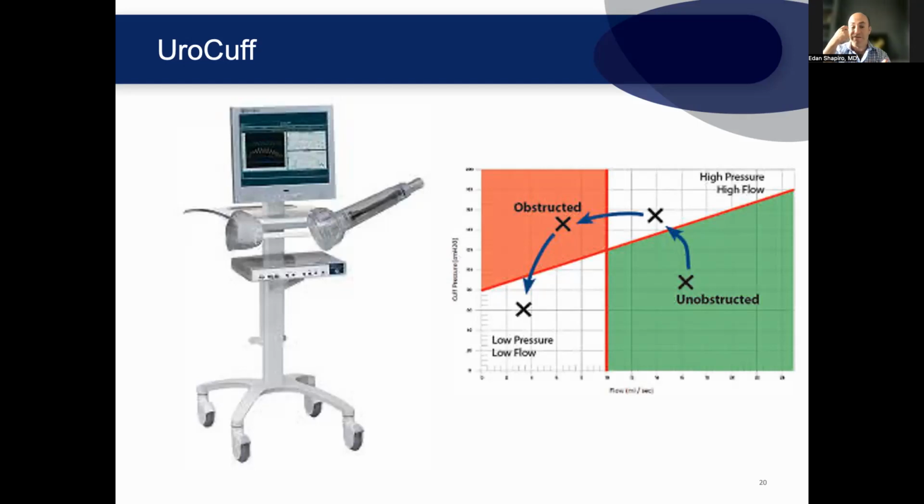So you might have on this picture, if you start on the bottom right in the unobstructed zone, which is a high flow rate and a weak or normal pressure of the bladder, you might have over time the bladder squeezing harder and harder and harder to allow you to continue to have the exact same flow come out, even though it's putting more stress on the bladder. And that would give us a sign to say, maybe it's not so good to wait. Maybe we should start considering doing something.